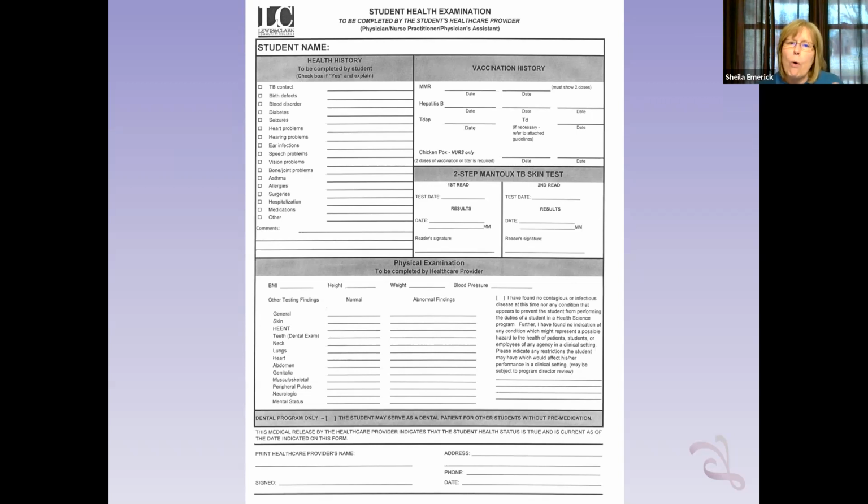So this whole packet that you have to do is not because we want you to do it. It's because our accreditation states that we have to abide by the rules, and all of the clinical facilities require that you have all of this done before you even step foot on their campus. That's why we're pretty gruff about you making sure you get it done in time. So don't forget to do that.